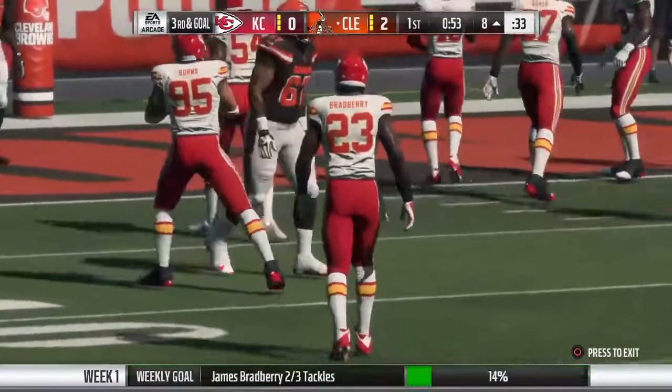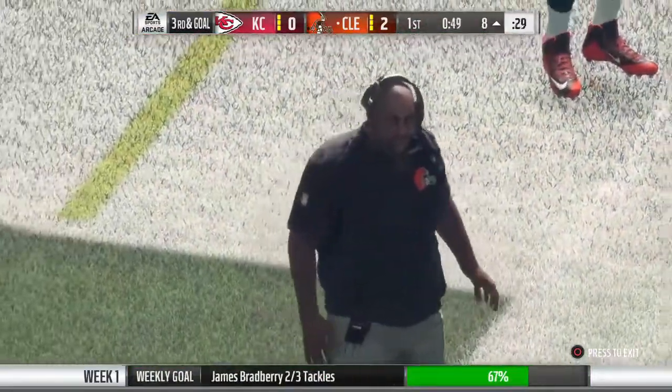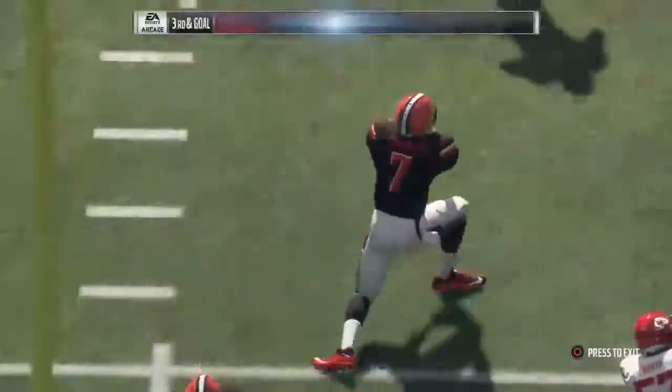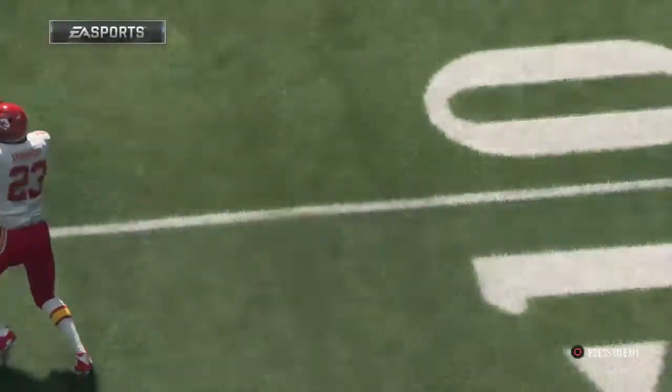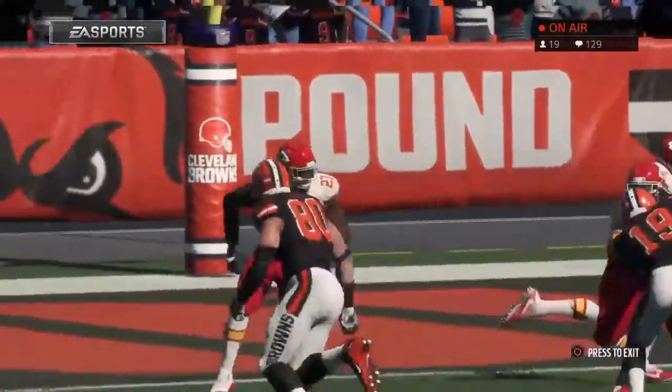Call that a loss of 5 yards on the play. And that is going to set up 3rd and goal. Partner, I know we're in a goal-to-go situation, but my goodness. Think about running the ball here. Not even a thought, is it?